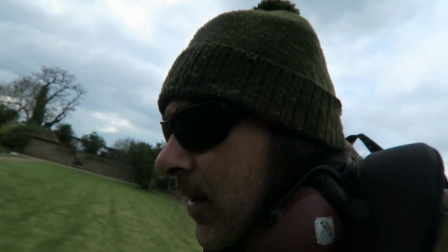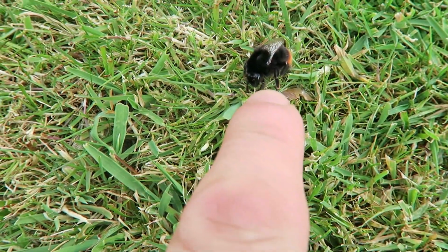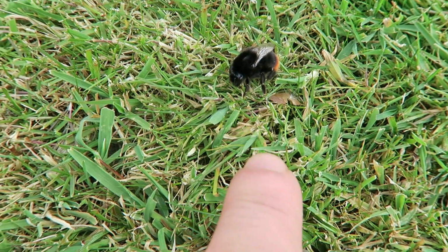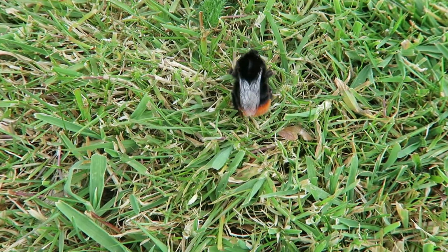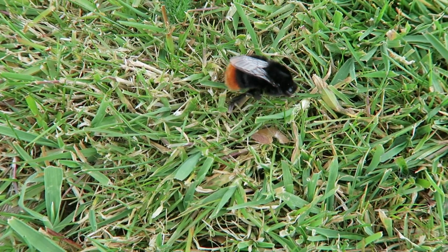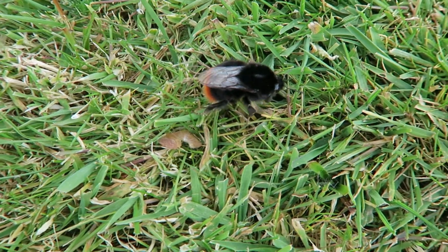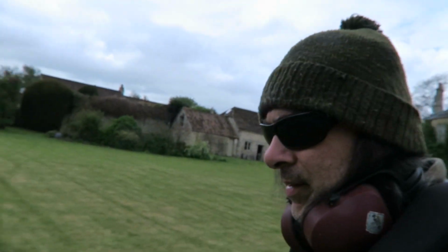In fact, it looks like it's almost dead. It was moving about a minute ago. Yeah, it's moving. Oh no, I'm not going to attack you. It's okay, it's alright. Oh dear. See that? I see this so often every year. And I strongly suspect that that's Varroa.